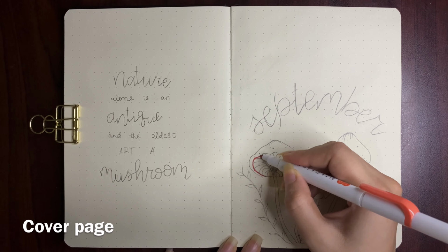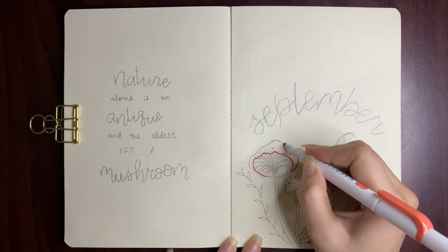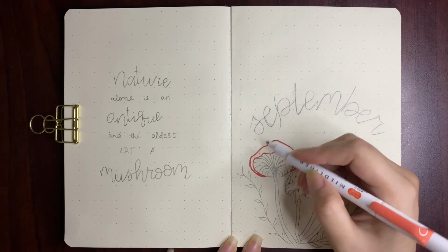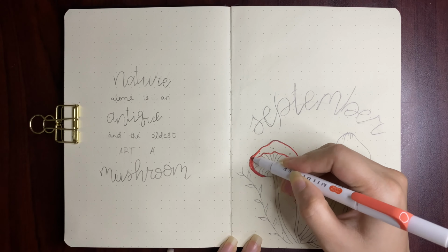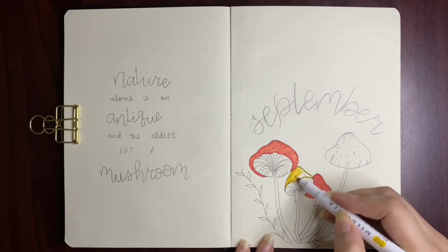I've chosen this theme particularly for September because it's mostly rainy in August here in Pakistan because of monsoon, and mushrooms tend to appear after the ground gets soggy and wet. As we all know, fungi thrive in moist environments.